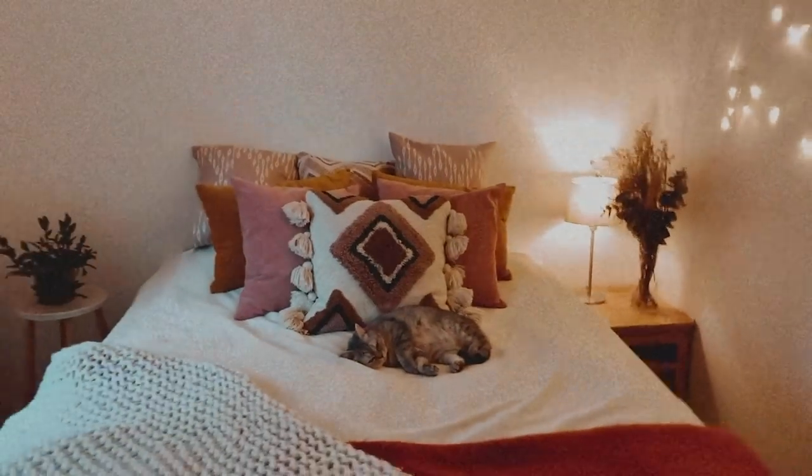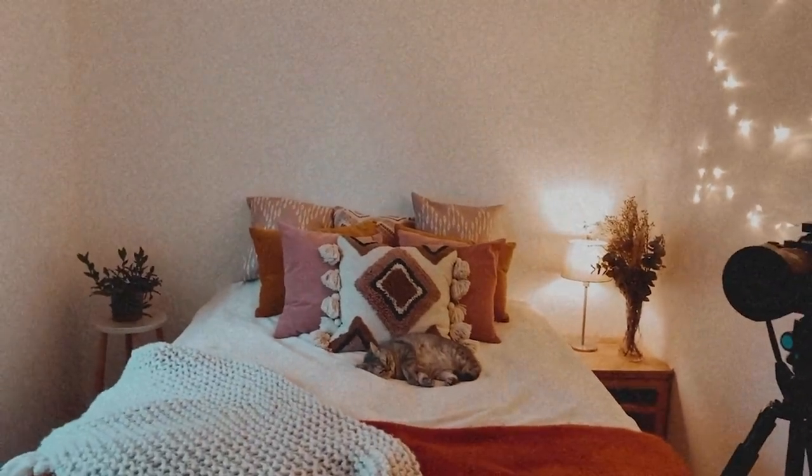All right, next up, we're gonna put the paintings on the wall here and transform this plain wall into a beautiful photo collage montage. I don't know what to call it.